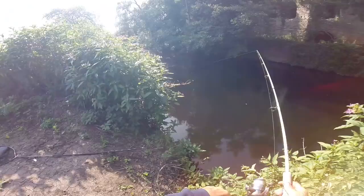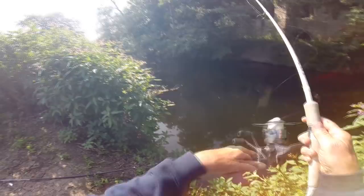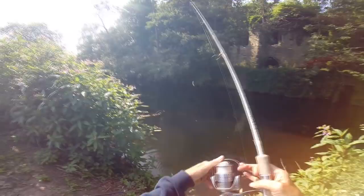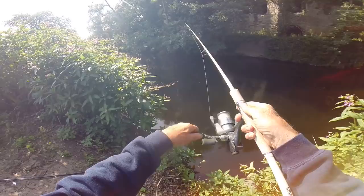You can actually see the jungle of this, I think it's Himalayan balsam. Invasive species, I believe, somebody will doubtless tell us. Now I'm going to have to hop this over there. Over the top there. It's going to be worth a throw down the outside. I can't believe there's not a pike in there.